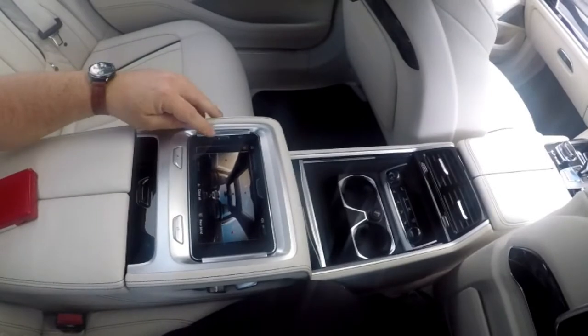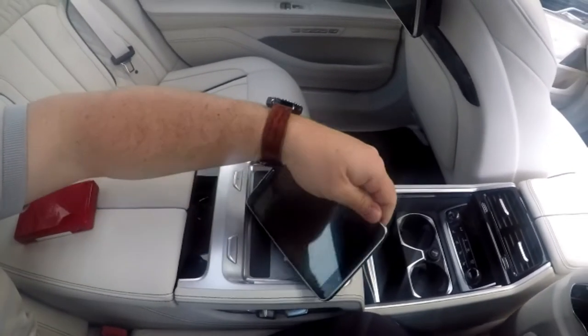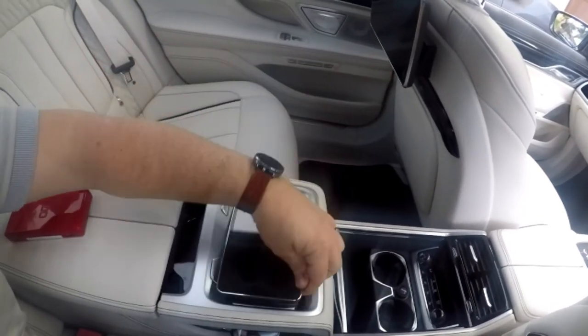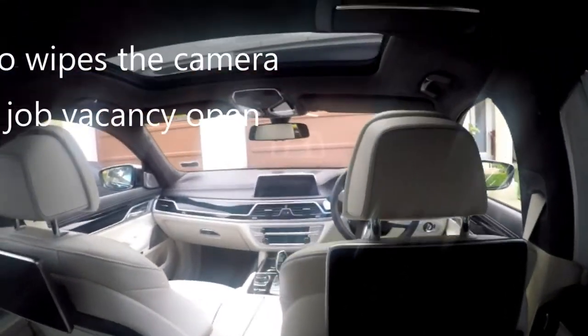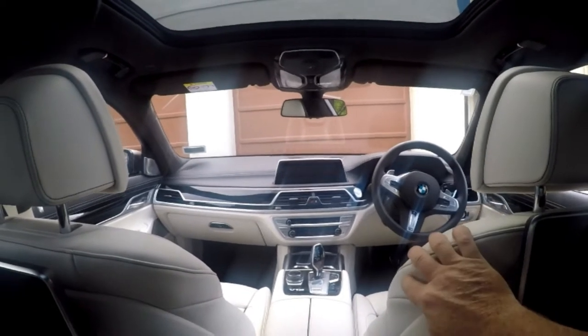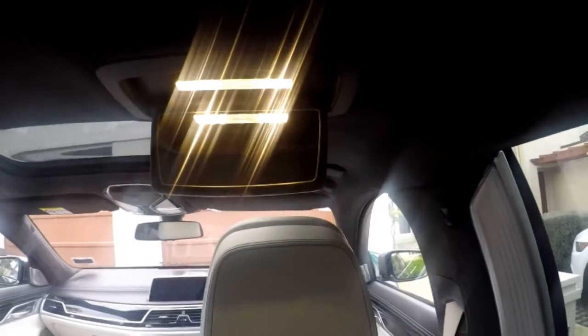Looking forward here, a removable pad. I think it's a Galaxy. And a couple of screens. And look forward under there. Smoky merino leather. Panoramic view, even, look at that, we can see each other, how cool.